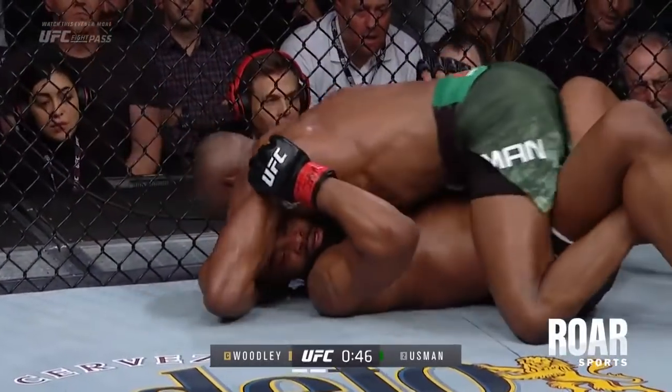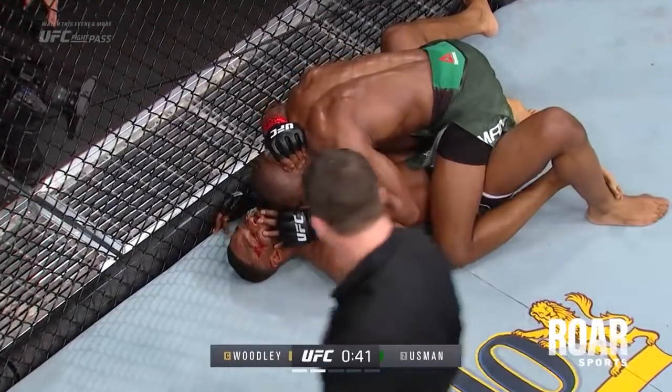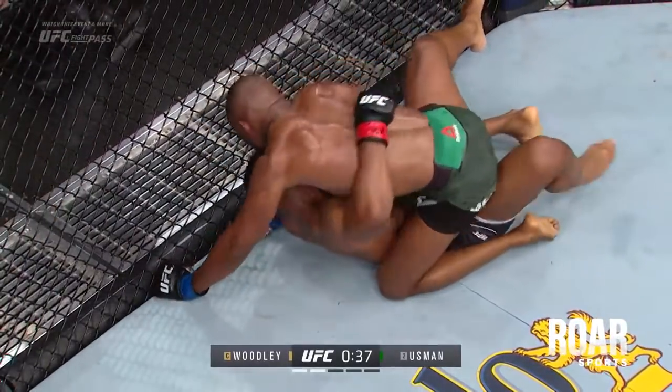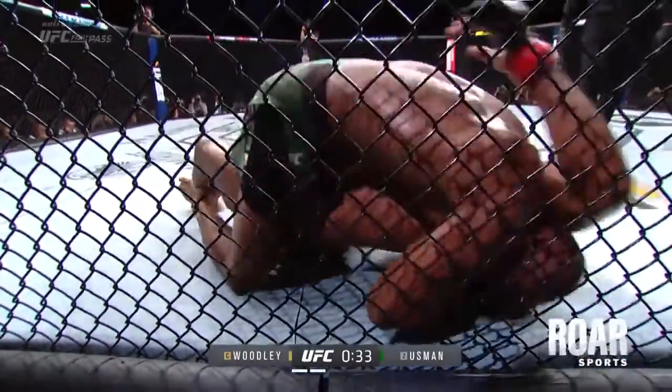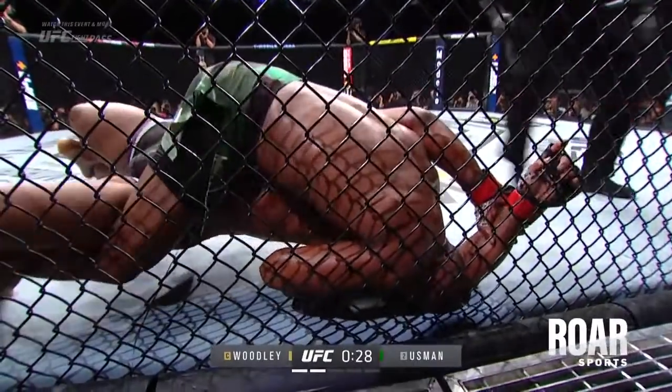He's doing a great job of grapevining the legs as well. See how he's using his insteps and his shins to control Woodley's legs. Very difficult to get out of there. And being annoying by trying to interrupt the breathing pattern, keeping his hand open on Tyron Woodley's mouth. Yeah, this is hard without strikes. It's hard to move. Look at this.